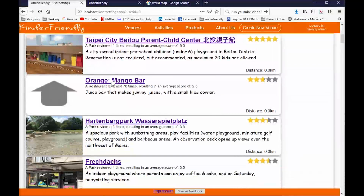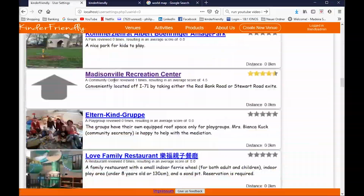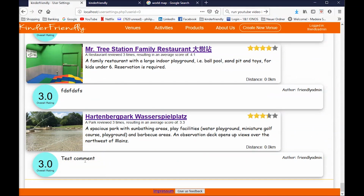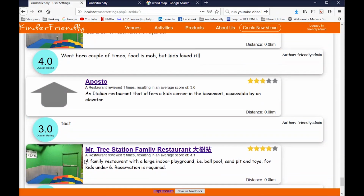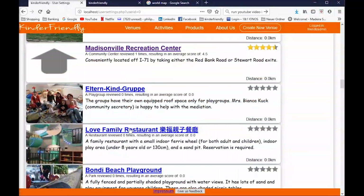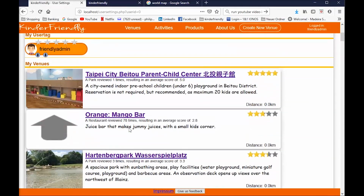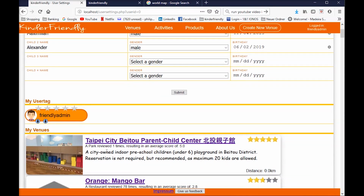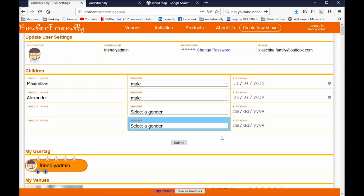And also, here you will have the venues that you created. Now, under me, that is a lot of them. And the comments that you wrote, and under me, there's a lot of test comments because I was programming this thing. But in all fairness, all of these venues were created by Emily, because Emily is basically our content master. She has been searching and documenting venues for the last 2 years wherever we went. Then you can click submit and it will be updated. So now this is my user tag. Let's get back to the presentation.